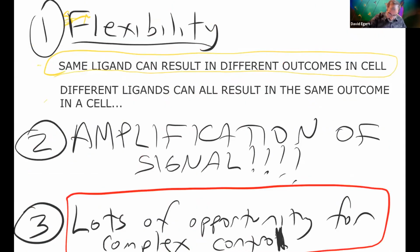So that's when I talked about lots of opportunity for complex control. I can have different second messenger pathways that actually affect the behavior of each other. So it's not a linear system. It's not like they are all independent. They actually affect each other. And when one's running or not, it might actually determine whether another one works at all or how it works. So it gets kind of mind-bogglingly complex when you start looking at all the possibilities for the signaling in the cell.